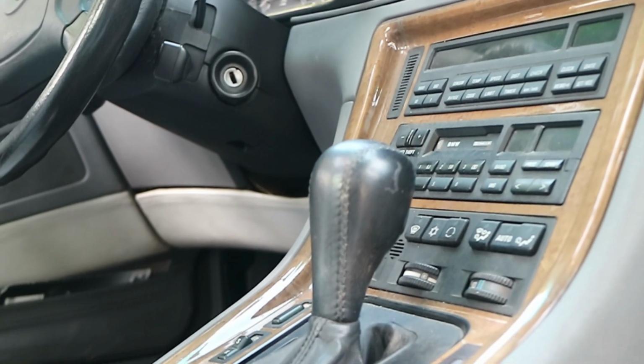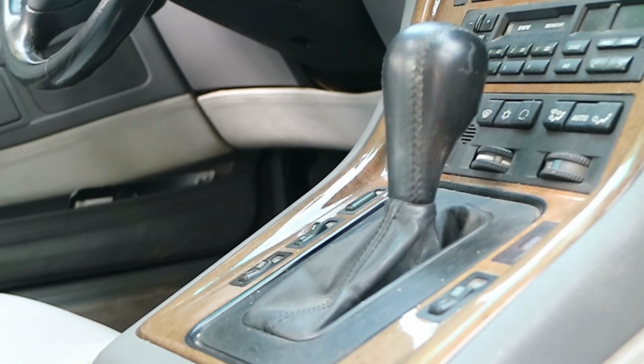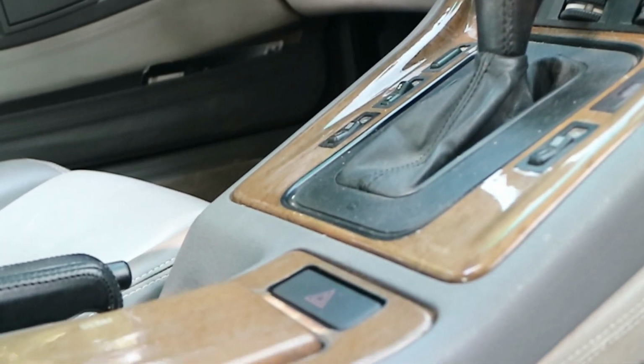So here we are driving my 1996 850 Ci. A couple of interesting driving things with this. This is the Sportronic, which is BMW's first automatic manual transmission, 5-speed. Other things are interior features that I talked about, the radio. The windows will roll up on their own at 90 miles an hour. Really? And it says in the book, so you can continue your conversation.